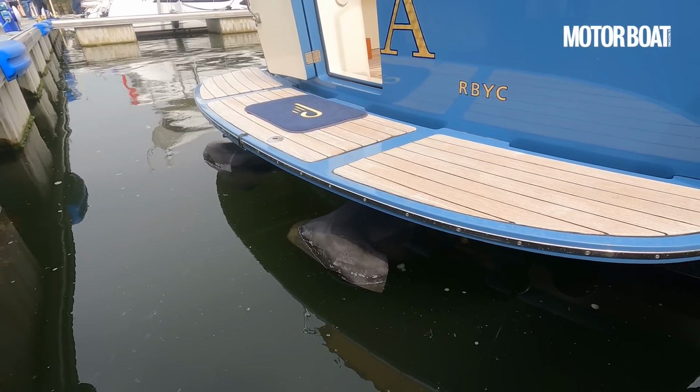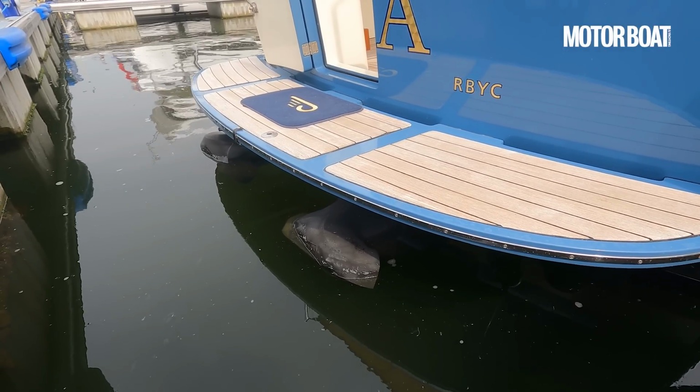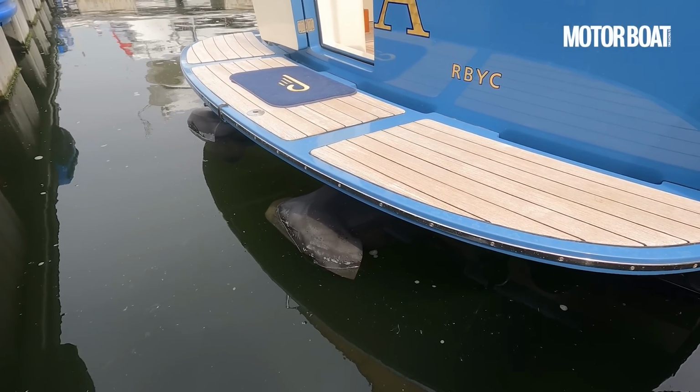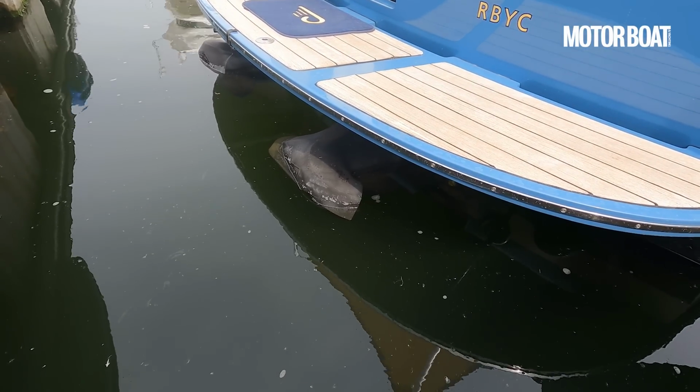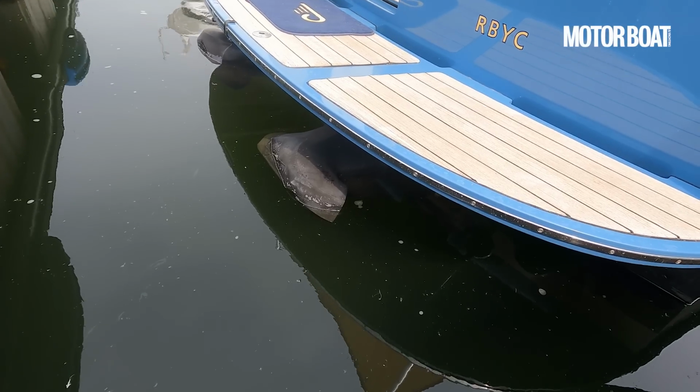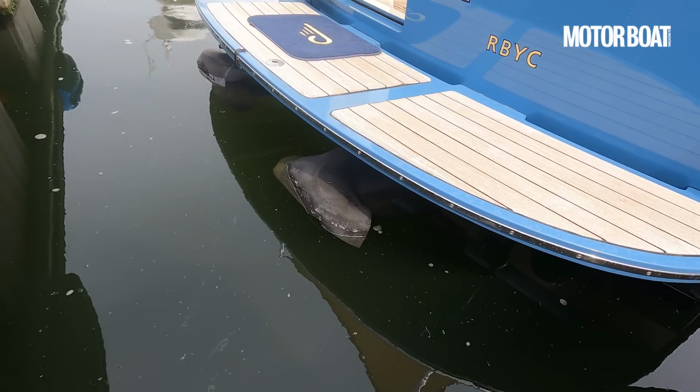And the reason it has those big buckets is because in order to go into reverse, you can't run the jets in the opposite direction. So a big bucket comes down, physically engages over the jet drives themselves and effectively forces the water to blast round and back in the other direction, and that enables it to go astern.